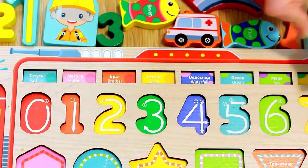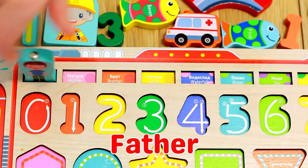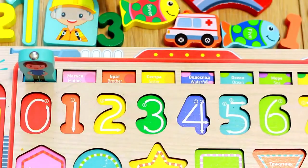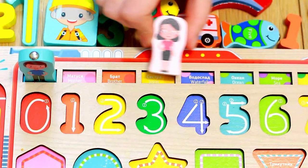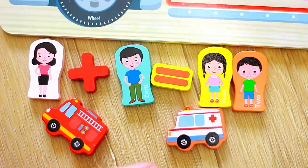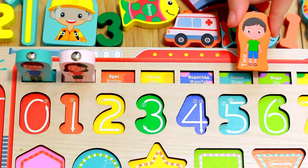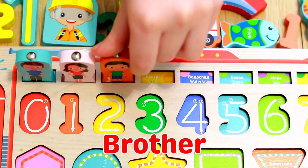Dad goes above the number 0. Wow, great choice! Father. Mom takes the spotlight above the number 1. Amazing. Mother. Brother finds his place above the number 2. Double wows. Brother.